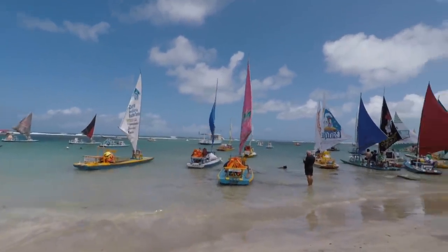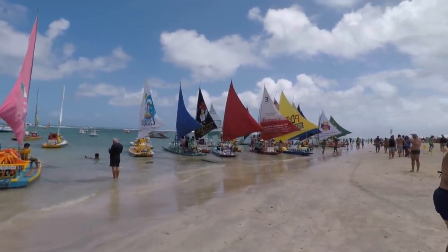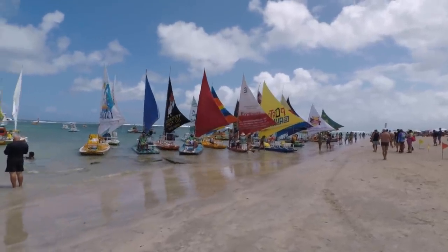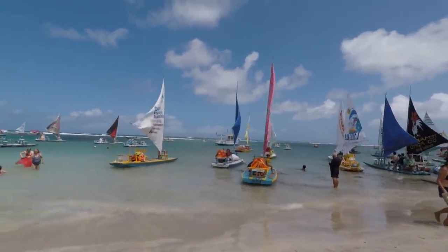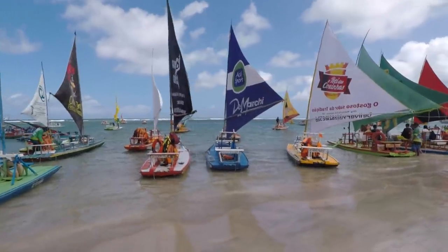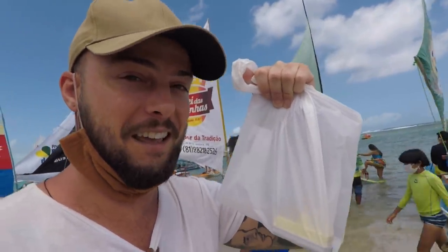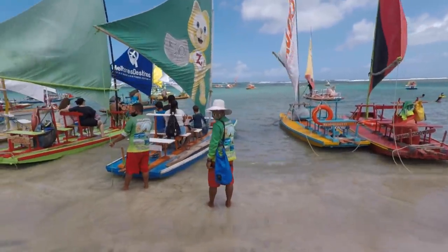Guys, look at all these boats. I don't know what this is, but there are so many of them right here. There are like 100 of these boats. It is so windy. We can't imagine anybody going on these right now. Sailing in wind like this.